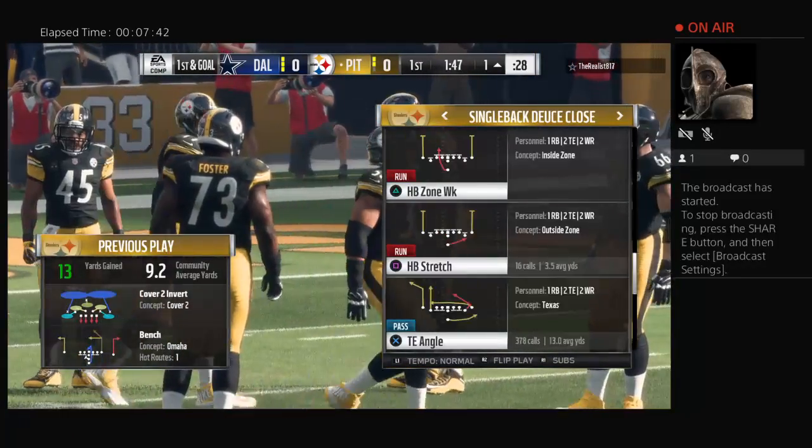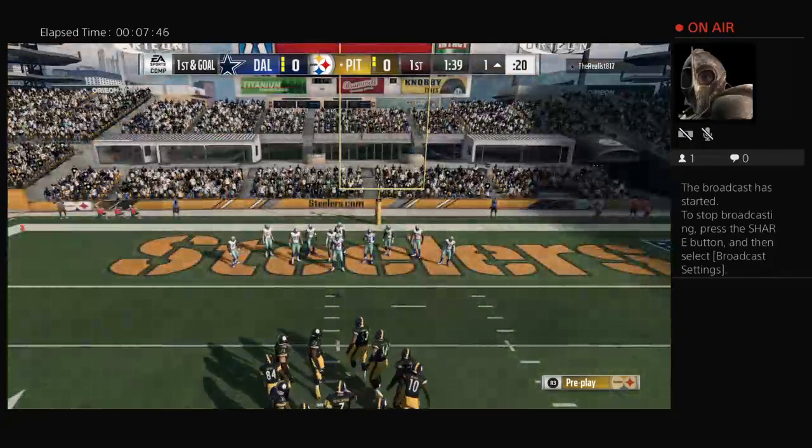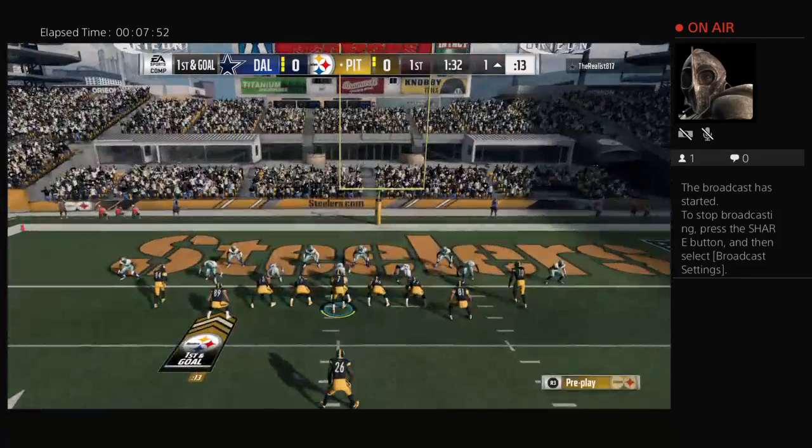He may not be a primary guy, but they definitely want him involved, don't they? Absolutely. This early, the opening drive, as you said, 2 catches. So, if they can get him going in the passing game, that should open up his running game, too.